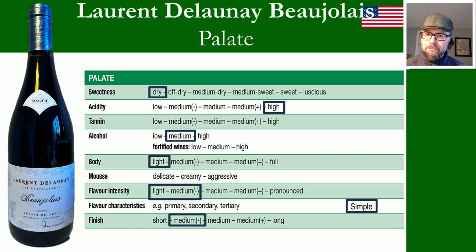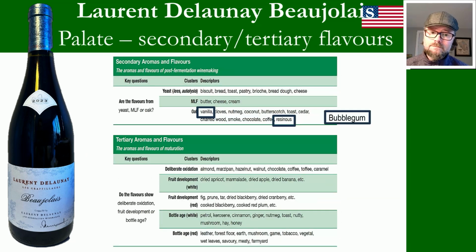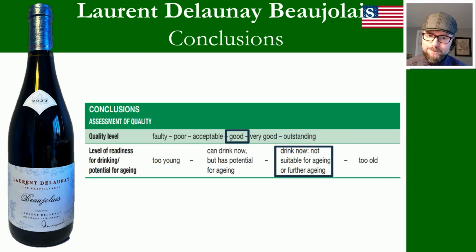And this comes in as simple again, because there is not much to write about flavor characteristics. Now, everything highlighted up there totals 8. You get 10 marks on the palate, so we need 2 more for the flavors, and it will be 2 from anything we listed before on the nose. So all those primaries you see up here, and a few of those extras as well, which could also be in the primary section. So just 2 of those.